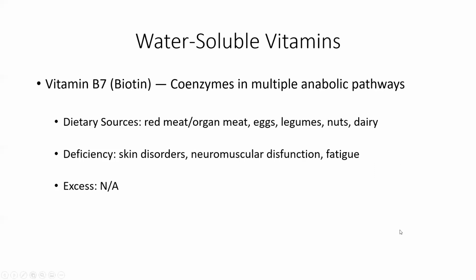Now, B7, biotin. Again, a coenzyme in multiple anabolic pathways. Dietary sources: red meats, organ meat, which isn't always appealing to everybody. Eggs, I almost said legs. Please don't eat people's legs. Eggs, legumes, nuts, dairy products, things like that.